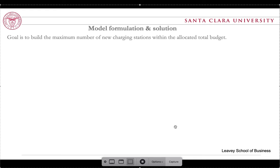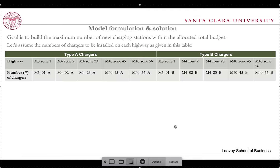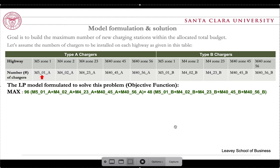Thank you, Arushi. The goal is to build the maximum number of new charging stations within the allocated total budget. Let's assume the number of chargers to be installed on each highway as given in this table. For example, the number of chargers on highway M5 zone 1 is denoted by M5_01_A and so on. The LP model we formulated is as given here.